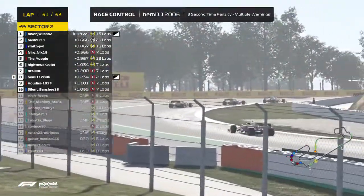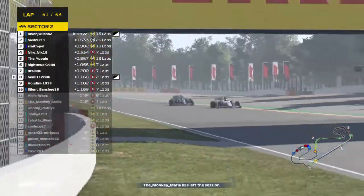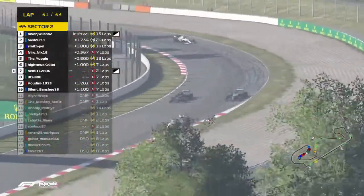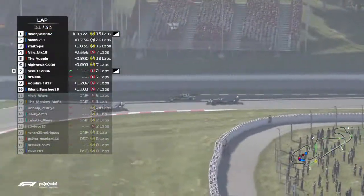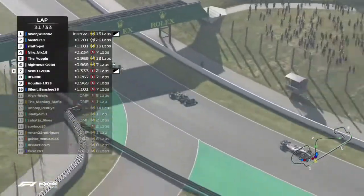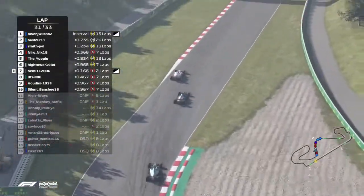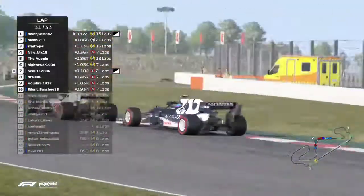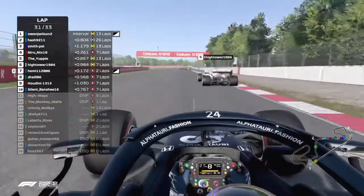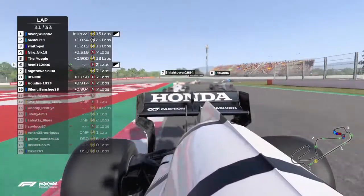Oh, and Hemi gaining another time penalty. That's 6 seconds total for the AlphaTauri. As he moves up into P7, getting by Detail. Hemi's on a mission here. We got 2 laps remaining. Making up another position.